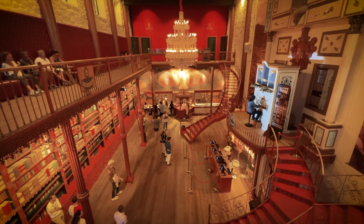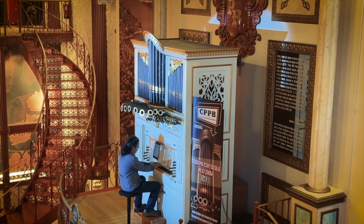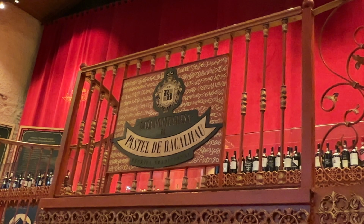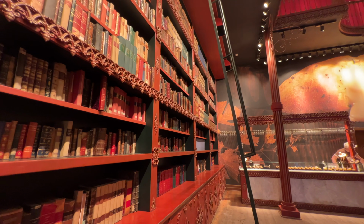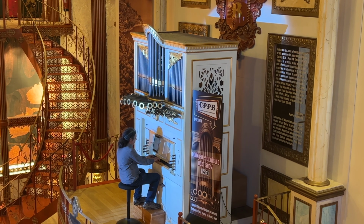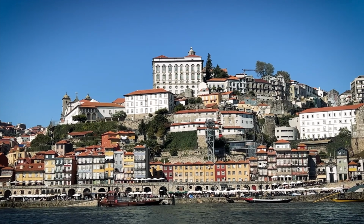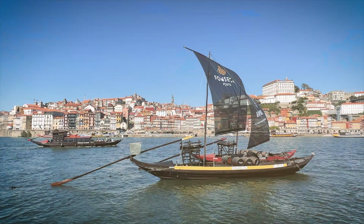It has these winding staircases. When we were in there, a gentleman was sitting down playing the organ. You feel like you're in some sort of fantasy land while you're in there. So I highly recommend checking out these unique stores all the way along the waterfront there in Gaia. I really enjoyed strolling the waterfront of Gaia. It's less crowded than the Ribeira, and it has great views of the Ribeira.